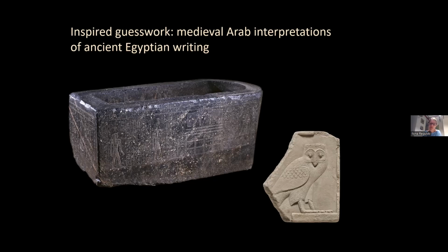It's also thanks to Arab medieval scholars that we have the connection with Coptic. There were still people speaking Coptic in the 10th, 11th, 12th century and so on. And they turned to these local residents of Egypt, searching for a way to understand the ancient text.